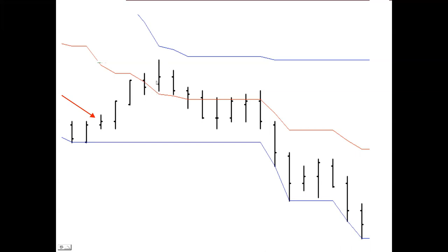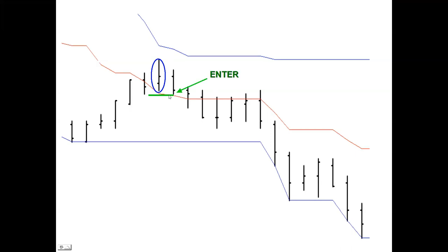And what do we have here? We have a price bar that is completely above the declining Donchian channels. So this is our setup bar. We're going to go short if it trades one tick below. All right. If this were a currency pair, it'd be one pip below. And look what happens on the very next bar. It does. So we enter to go short.